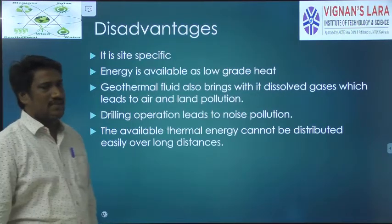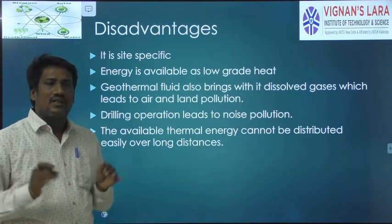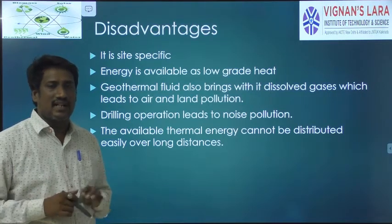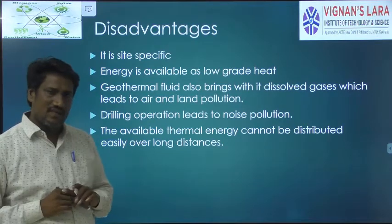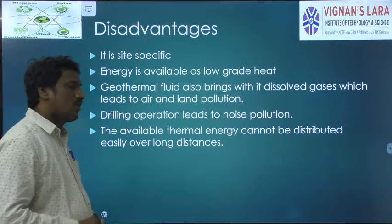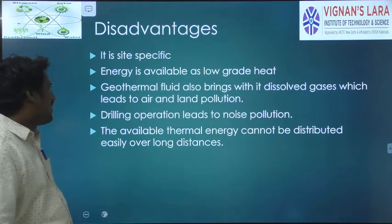Disadvantages: it is site specific. You have to identify where the rocks are inside the earth, and based on that you trap the energy, so it is site specific. Second, energy is available as low grade heat.